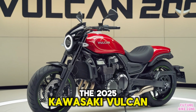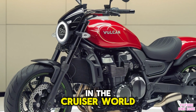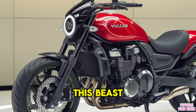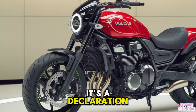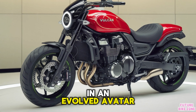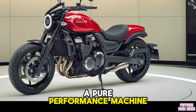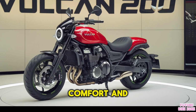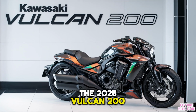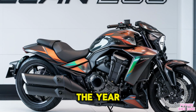The 2025 Kawasaki Vulcan 200 has finally arrived, and it's making a thunderous statement in the cruiser world. For fans of classic muscle cruisers with modern engineering, this beast is not just a motorcycle, it's a declaration. With Kawasaki bringing this legendary nameplate back in an evolved avatar, the Vulcan 200 is more than just nostalgia wrapped in chrome. It's a pure performance machine tailored for riders who crave torque, comfort, and road presence. Let's dive deep into everything the 2025 Vulcan 200 has to offer, and why it's being hailed as one of the most important cruiser launches of the year.